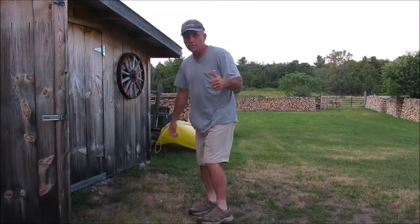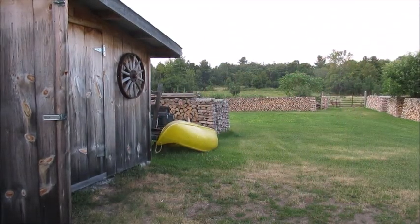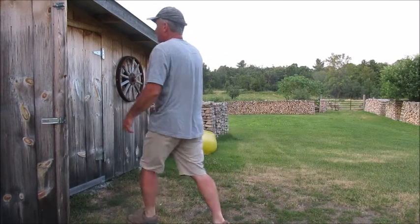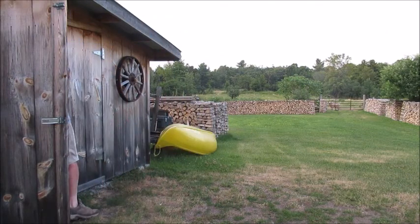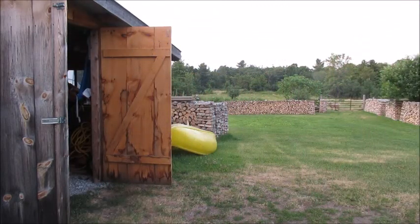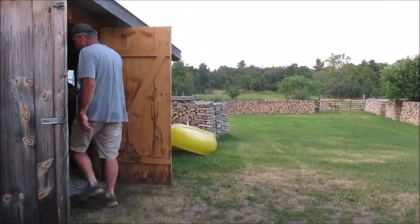Okay, so stay tuned. Okay guys, I don't know if you can see me. I'm going to adjust this a little better maybe. I guess it's pretty good. Okay, I'm going to open this other door up. Open up the other door. Had to make sure I hit record. I almost forgot to hit record.